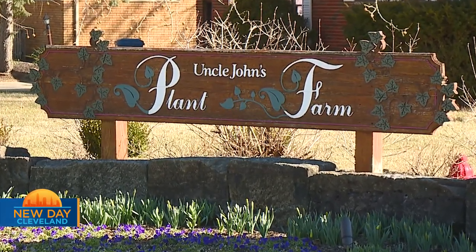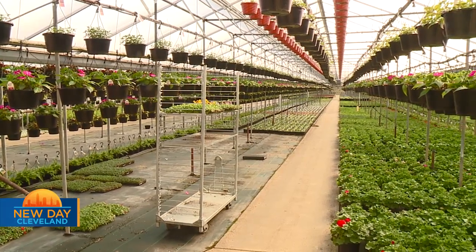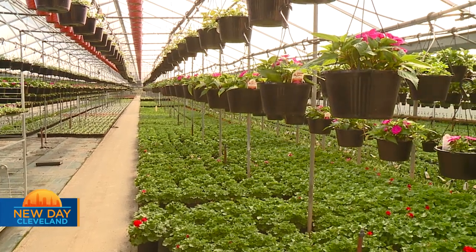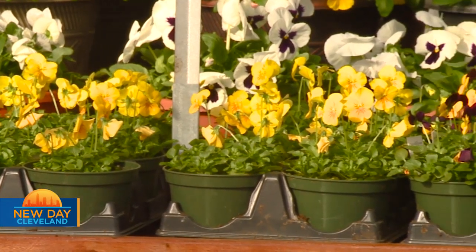Uncle John's Plant Farm was started in 1974 by my husband Jeff and his father John, hence Uncle John's. They purchased a 1925 greenhouse that raised nothing but tomatoes and evolved from lettuce to geraniums to annuals, poinsettias, Easter lilies, and now mums have taken over as the second season.